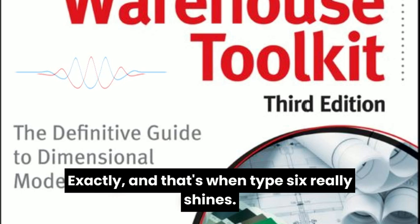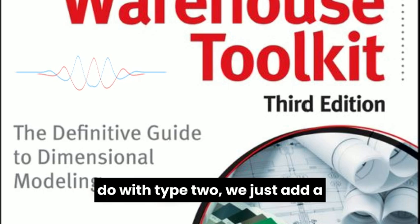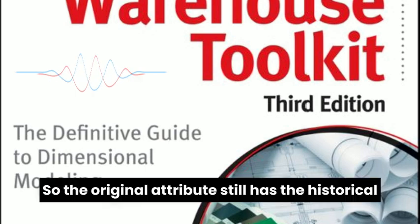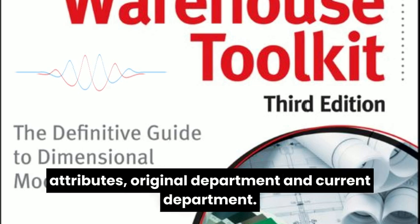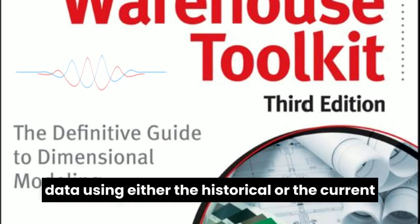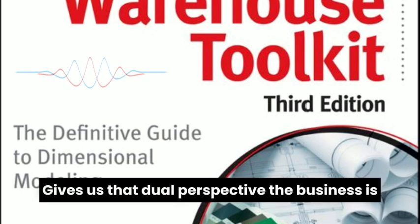Exactly, and that's when Type 6 really shines. Instead of adding a new row like we do with Type 2, we just add a new attribute to the existing dimension row to track the current value. So the original attribute still has the historical value. So for IntelliKids, we would have two department attributes, original department and current department. Yep, exactly. That way we can analyze the data using either the historical or the current department assignments. Gives us that dual perspective the business is looking for.